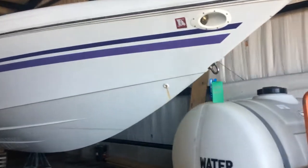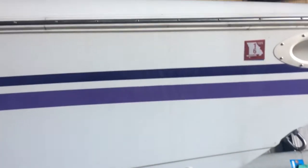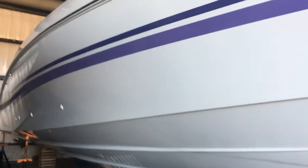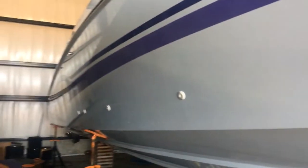There's a little drainage coming out of the anchor locker. We can get that off with one of our cleaning products. Quite easy. The outside does look really good. It was sandblasted and buffed and waxed about a year ago. Like I said, it has been sitting.